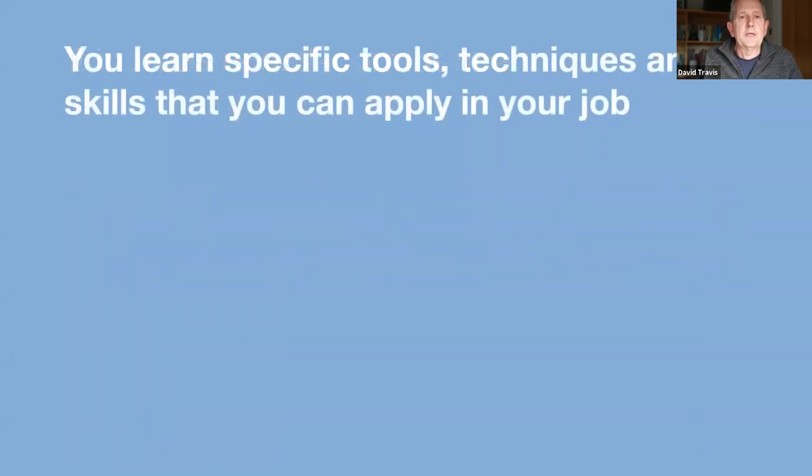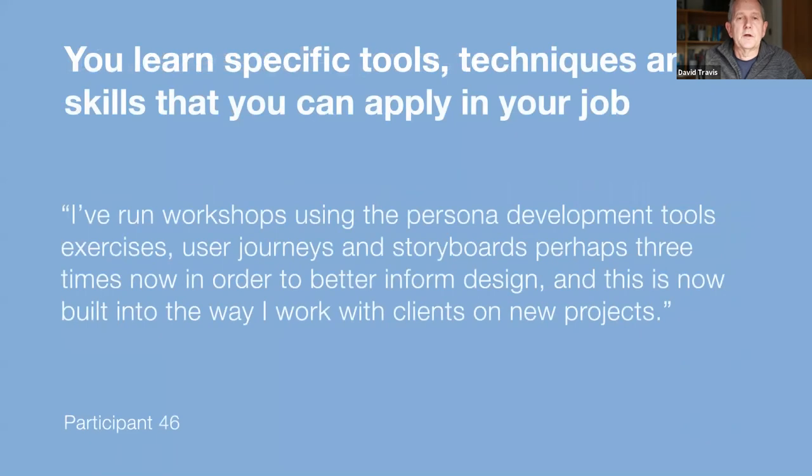And some people pointed out that you learn specific tools, techniques, and skills that you can apply in your job. This person said, "I've run workshops using the persona development tools, exercises, user journeys, and storyboards, perhaps 3 times now in order to better inform design. And this is now built into the way I work with clients on new projects."